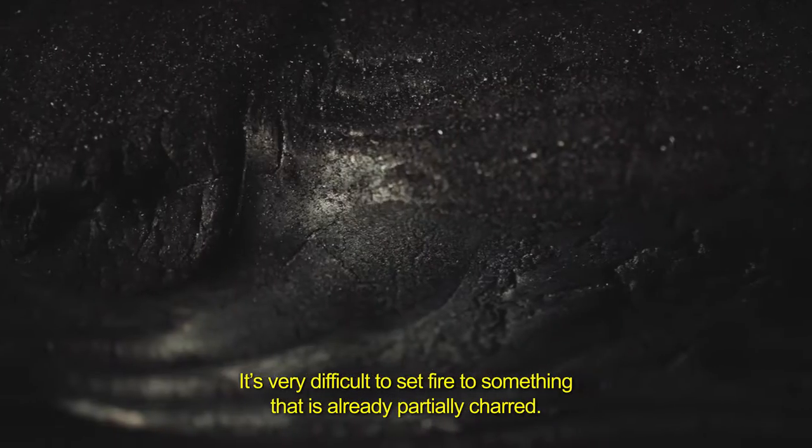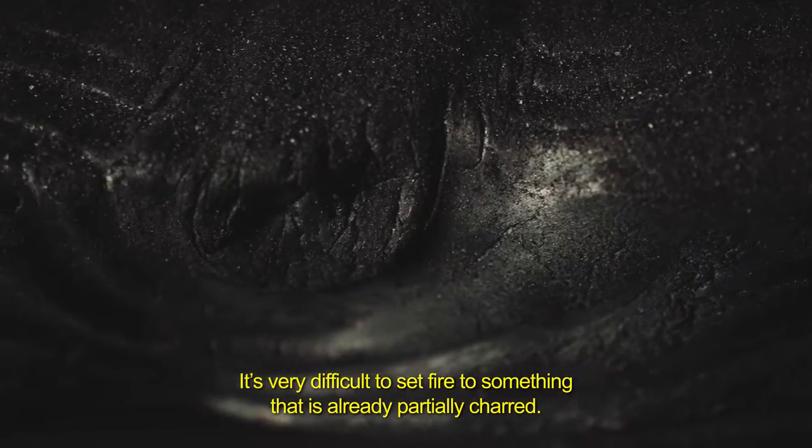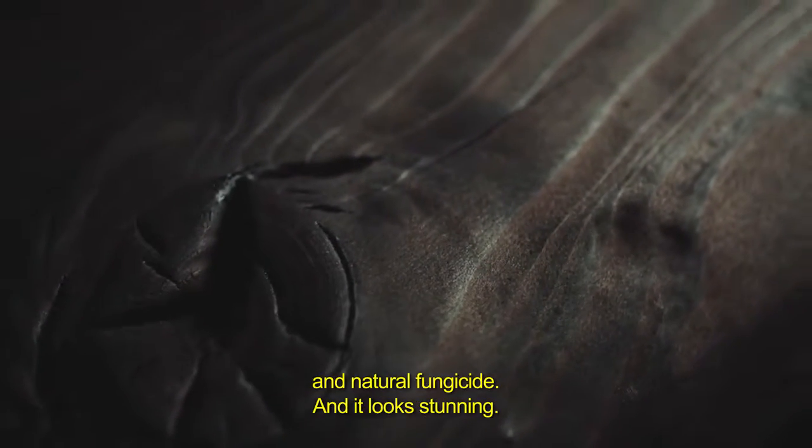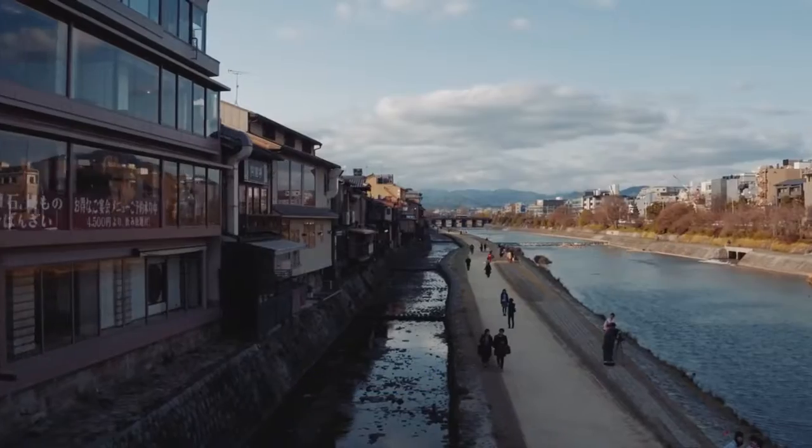It's very difficult to set fire to something that has already been partially charred. It's a natural waterproofing, a natural pesticide and a natural fungicide, and it looks stunning.